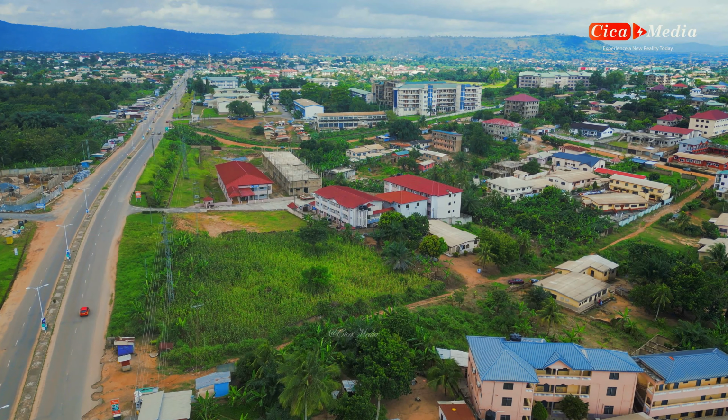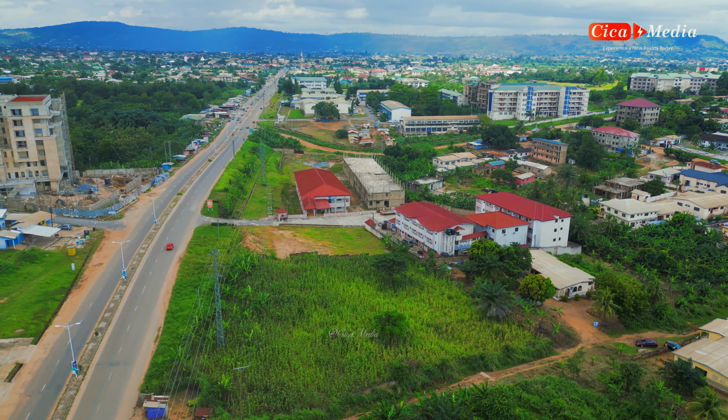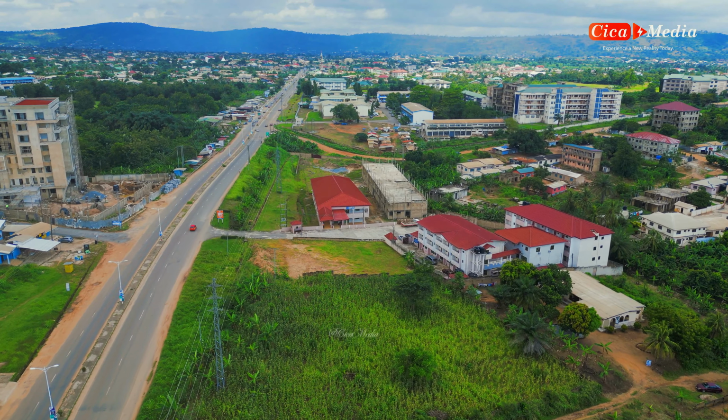Last but not the least, let's use this opportunity to appreciate the Koforidua Technical University, known for its commitment to academic excellence.